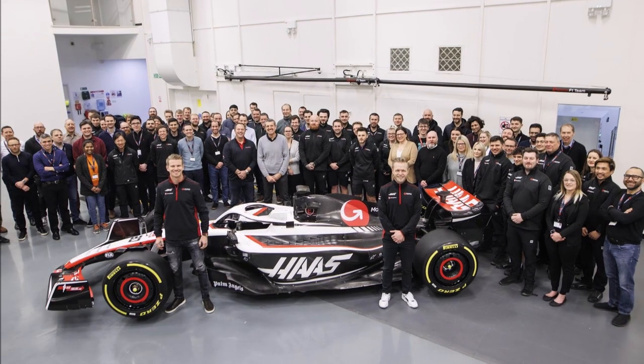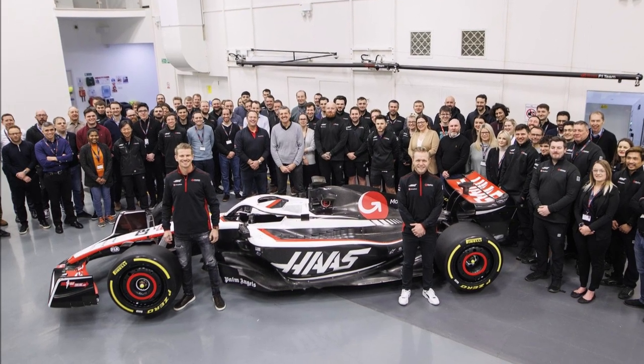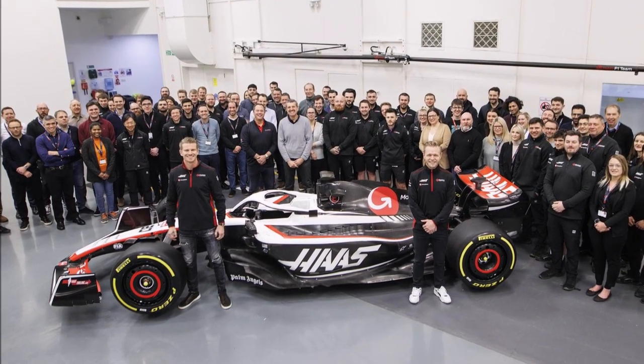So all in all, the new Haas VF-23 looks like a good evolution of last year's car with larger side pods, which we expected. How do you like the new Haas VF-23?